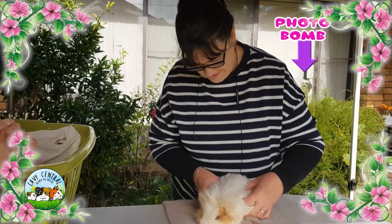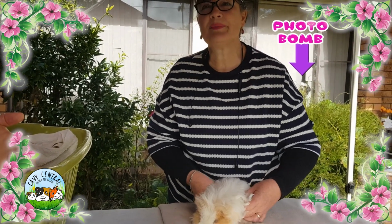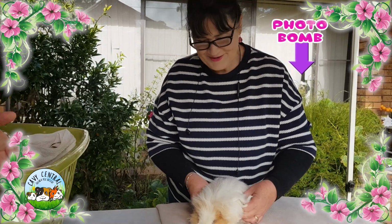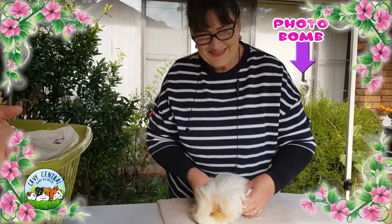Your dog is watching us. I know, she's going to photobomb. She's torn the curtains so she can be there. She's called Luna. Oh, gorgeous. She's very cute.